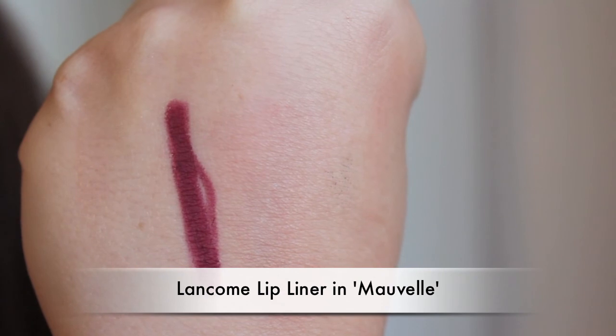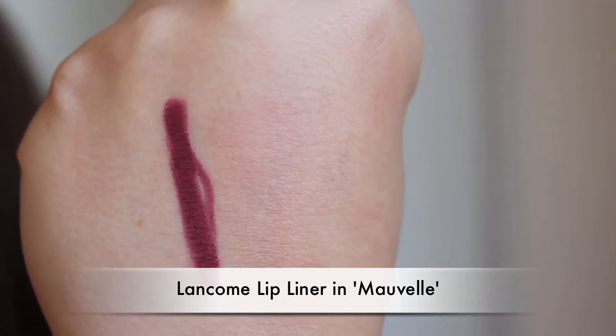So the first thing is from Lancome, and it is a lip liner in the color Mauvelle. And it's just like a deep sort of vampy purple lip liner. It just works nicely, kind of keeps everything in. I find it's really important to have a lip liner if you're doing a really vampy lip, because again, you want to keep everything sort of within the lip line. You don't want things kind of smeared out, having that like creepy Joker or creepy clown sort of look going on with your face.